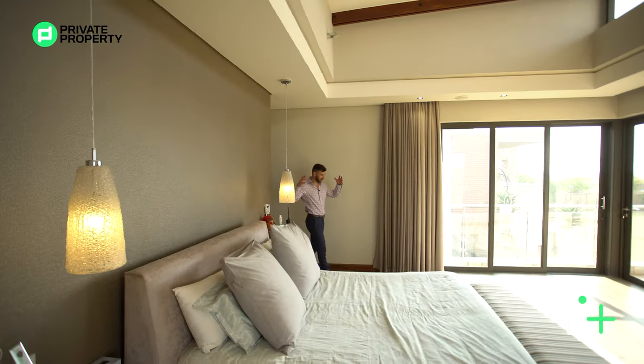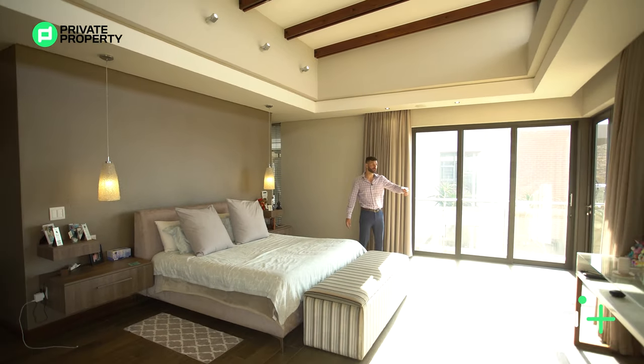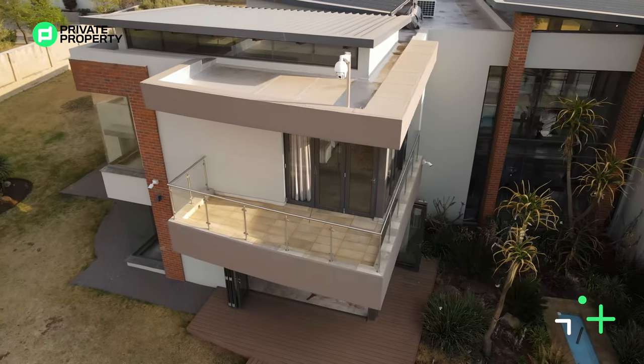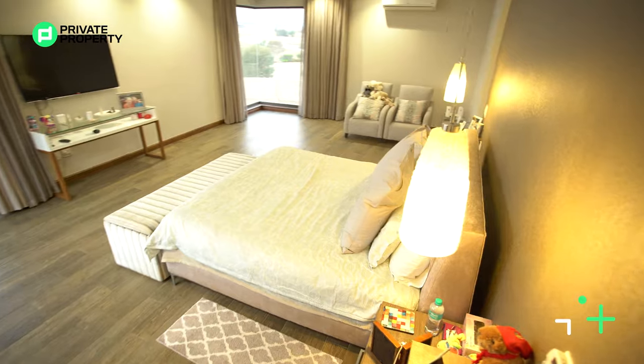And here we are within the master suite. So much light, so much air. Stackable glass doors on one side with these sliding doors on the other side. And take a look at this. Full-on views of the dam and all the grounds, as well as that pool. I can't wait to see you guys talk about this in the comments.